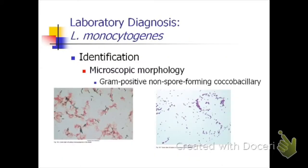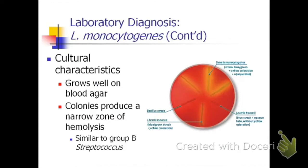So, these are the characteristics of Listeria monocytogenes as seen in gram stain. As you can see, they exhibit gram-positive bacilli. So, this is the gram stain of Listeria monocytogenes.